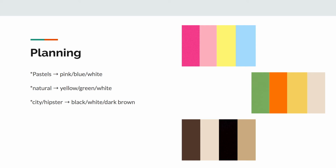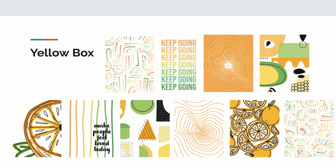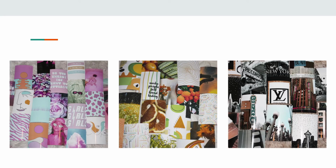Then these are the prints, only the prints, not the photos, that I did for my pink box. This is my yellow box prints. And these are my city box prints. I actually did fewer prints for my city box because I wanted there to be more photos for this one. This is some photos of the finished product for all of my boxes. They're edited a little bit because these are on my website, but yeah.